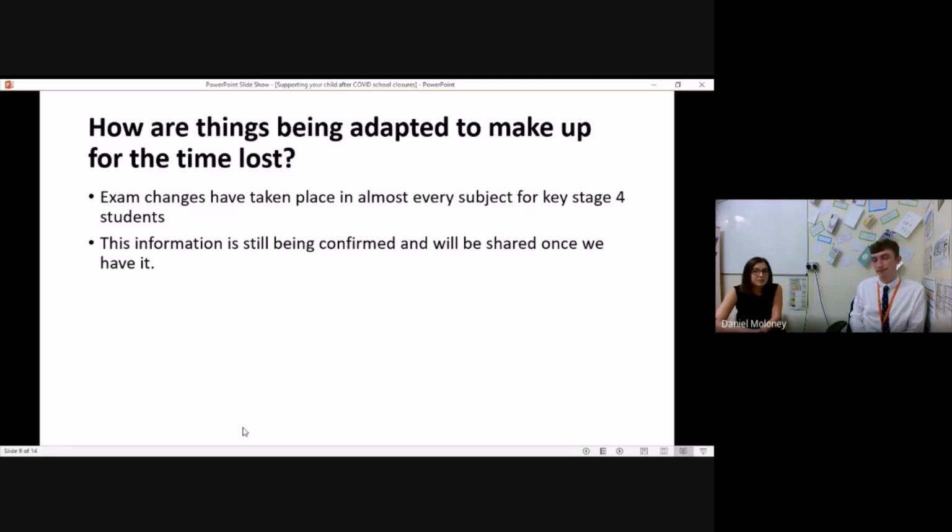So how are things being adapted to make up for the time lost? So some things that have happened are outside of our control. For example, you may have heard in the news discussions with Ofqual about exam changes that could take place. This information is still being confirmed, and unfortunately we don't have any control over this, not only what decisions are made, but when we receive those decisions. And as soon as we have that information, we will share it with the students and with yourselves. But please rest assured, we are, as Mr. Maloney said, really knowledgeable about our subject and about our students, and we're adapting as we go and making sure that your child will reach their potential.